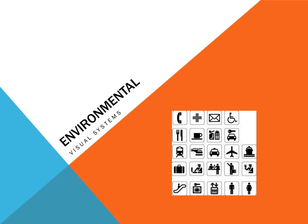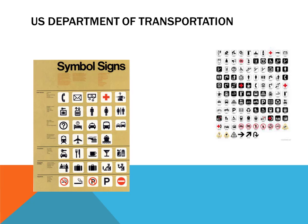Next, a look at environmental visual systems, items that we find placed around us. These are the symbols that were created by the U.S. Department of Transportation. We're very used to seeing them. We look at those almost everywhere every day.